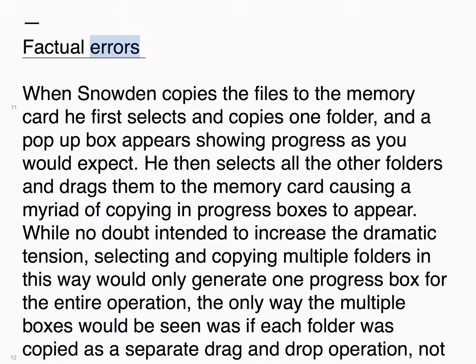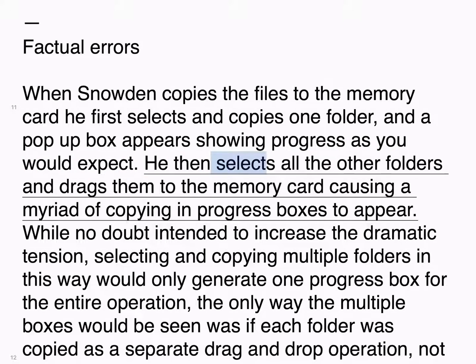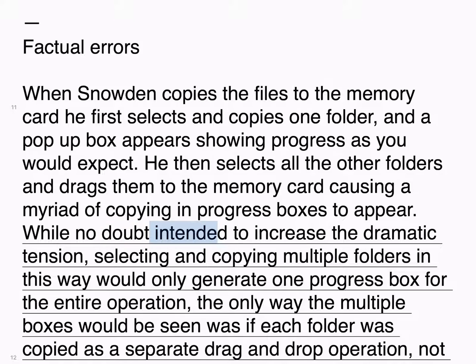Factual errors. When Snowden copies the files to the memory card, he first selects and copies one folder, and a pop-up box appears showing progress as you would expect. He then selects all the other folders and drags them to the memory card, causing a myriad of copying and progress boxes to appear. While no doubt intended to increase the dramatic tension, selecting and copying multiple folders in this way would only generate one progress box for the entire operation.